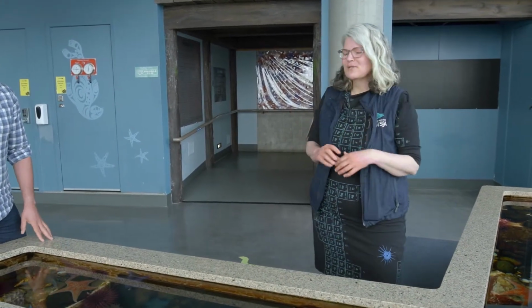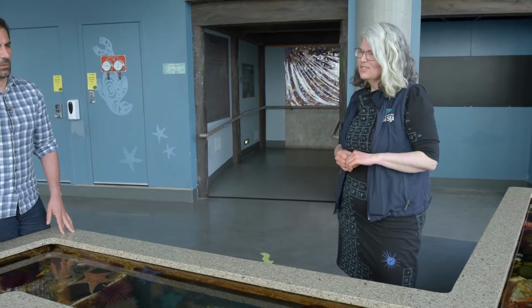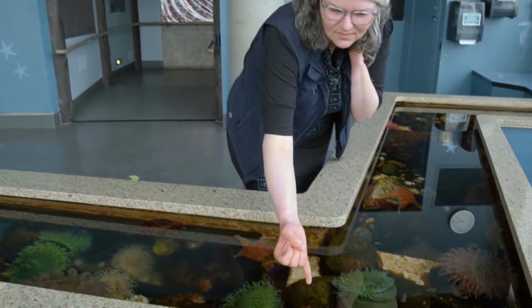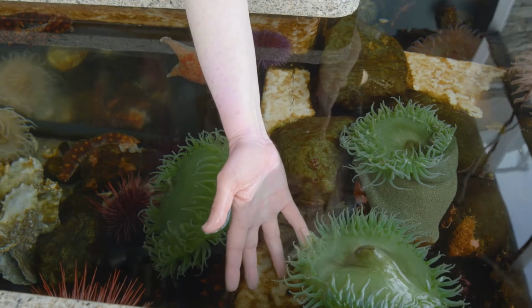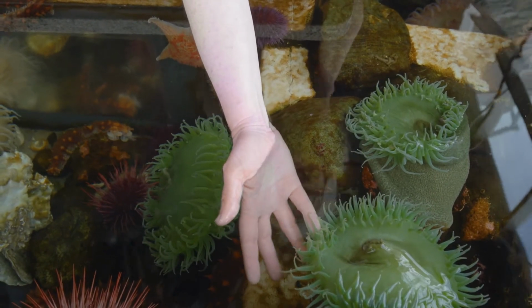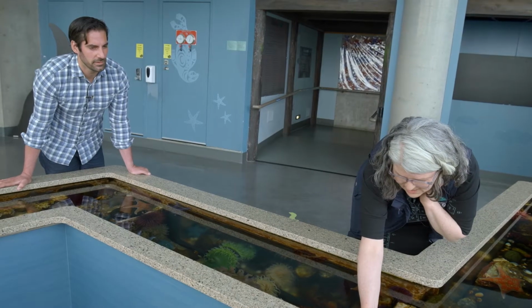Anemones move very, very slowly and we unfortunately can't pick them up, but I'm gonna reach in with one little finger and show you what they do when I do that. Okay. Is he eating you? No, he's not, although he might be giving a very hard try at it. This anemone is sending tiny stinging cells out at my skin. Oh. I am not their preferred prey, so it doesn't affect me.